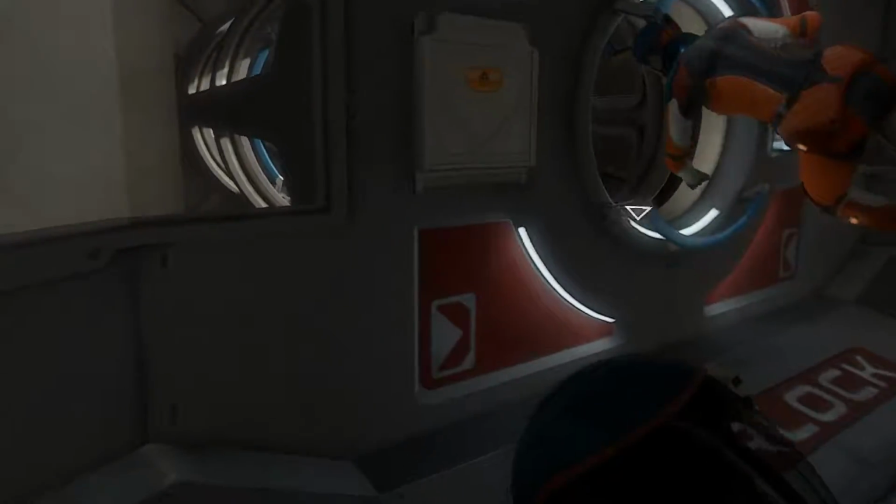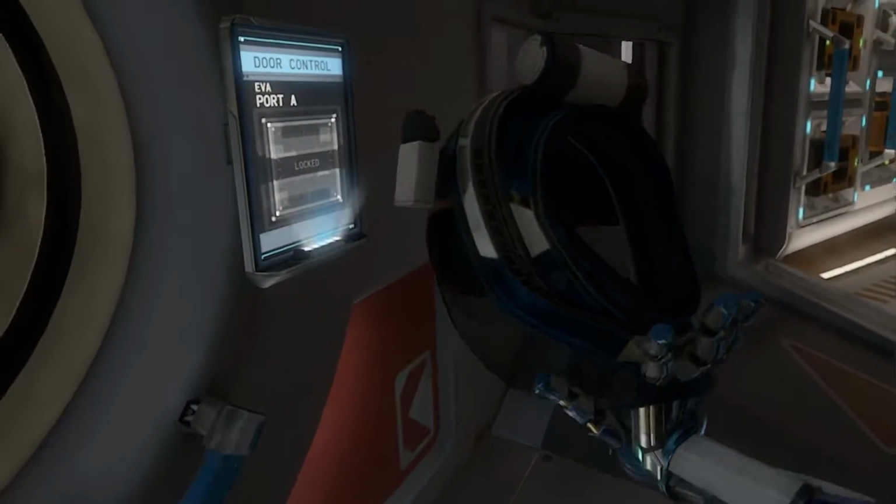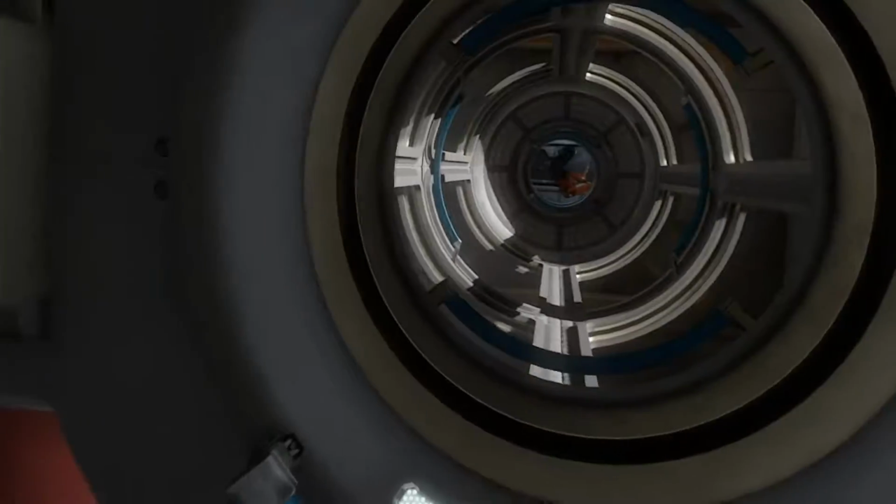Liv, is this your EVA helmet? It's just a spare. Don't worry about it. I doubt I'll ever need it at this point. Very well.